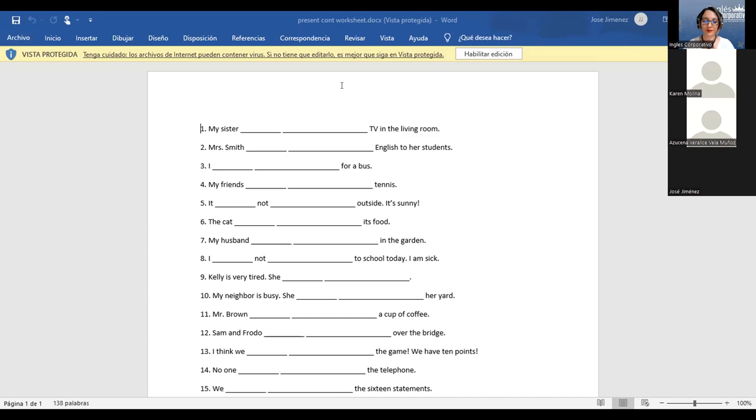Pues entonces en la primera es la idea de agregar el verbo, que sería watch, pero como se le agrega el ing. Sería watching. Pero llevaría el is antes. Sí. El segundo es Mr. Smith. Está hablando de una persona, ¿verdad? Mr. Smith. Is seguido después. Y el verbo.